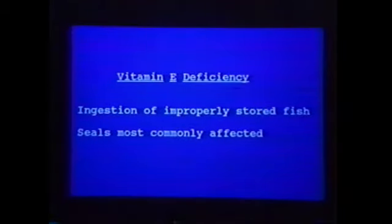Vitamin E deficiencies can occur. Of course, we know why: improperly stored fish. Seals are the most commonly affected animal. What we see is prominent massive necrosis.